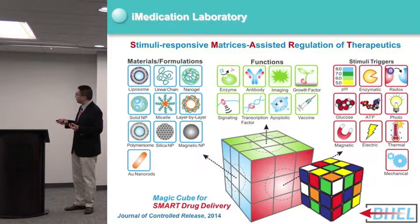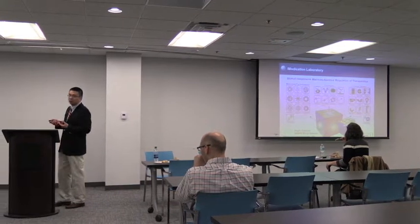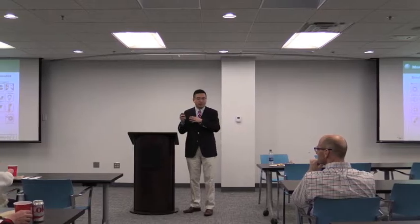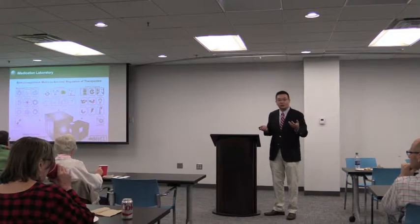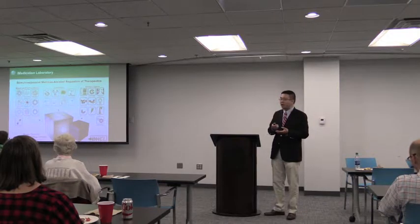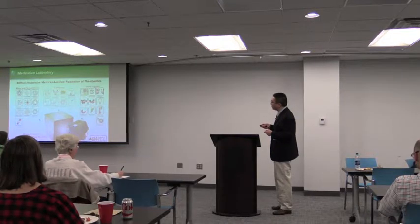Especially we are focused on the functions of different drugs, just like a magic cube. Smart is the keyword of our research. The magic cube has 6 faces, and its purpose is to normalize each face. However, it's really challenging for me to do that, so I just randomly play with it to form different patterns. Here it means applying different drug delivery systems for different applications to form different patterns.